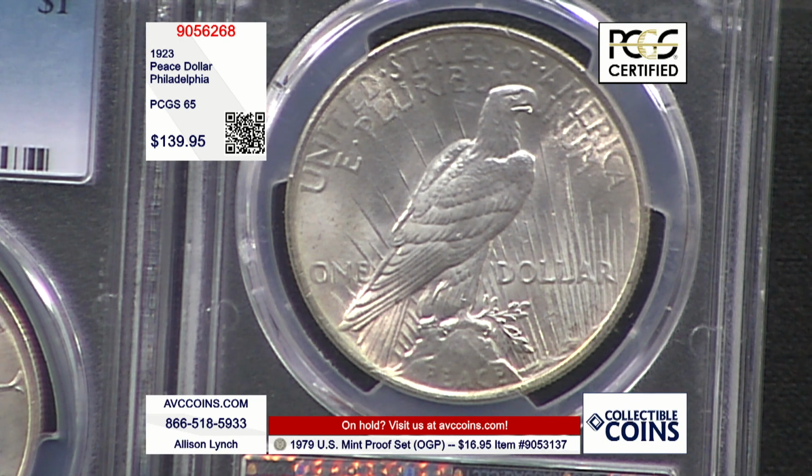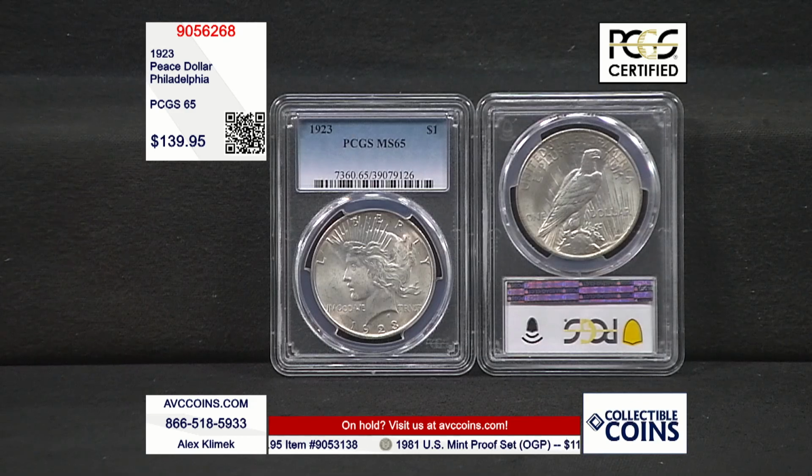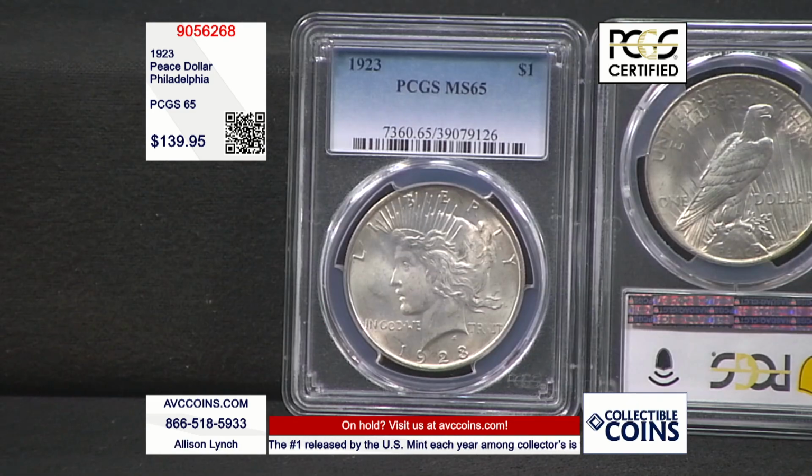Big difference. Most of the peace dollars are milky looking. That's just the nature of the beast. But all the ones we selected are just great eye appeal. But even with a 65 grade, you notice how when you see the word peace on the bottom, you see the words United States of America, E Pluribus Unum, and they look like they're pushed in a little bit? Remember, in 1921, we had the high relief. The design made total sense in high relief. But then we had to push everything down. And part of the push down was the lettering got weak on the reverse. Doesn't take away from the grade or the quality of the coin. It's just all the coins look that way.